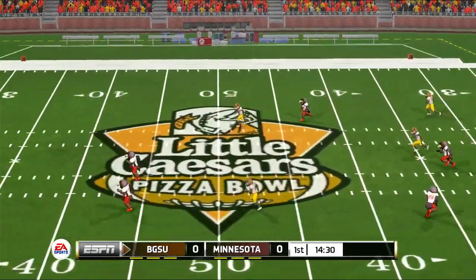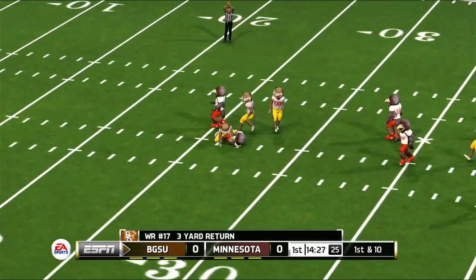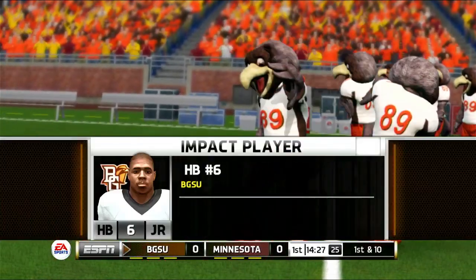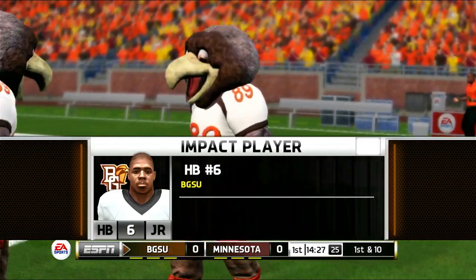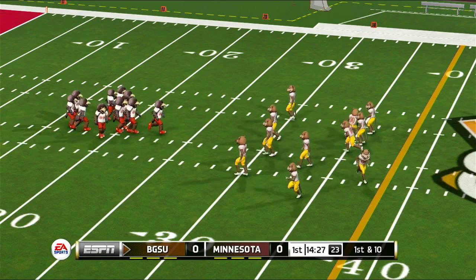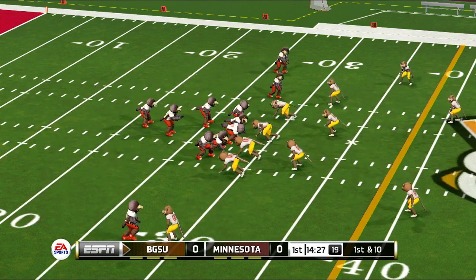He really got a hold of that one. He's taken down at the 28-yard line. Bowling Green's a team and a program that year in, year out's got 1,000-yard rushers. Sometimes they've got two, and they've got that huge offensive line. You get too worried about them, and sometimes you can overlook the fact they can throw the ball. It's going to be tough today for this defense.